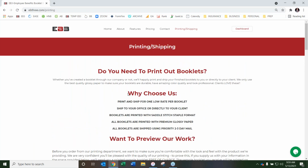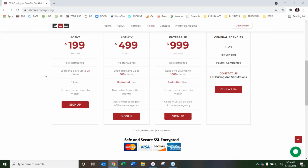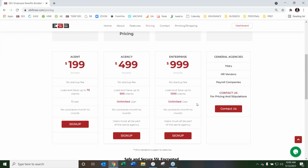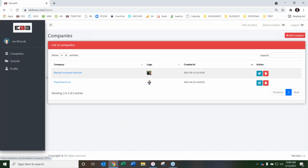So again, Cornerstone has a link that you can sign up through them for pricing, but here's the pricing. Again, no differences between any of the plans, other than the number of clients and the number of users that you can put in there. So that is my spiel for the day. I really appreciate everybody taking the time to walk through this with me, and I'll take any questions anybody has.